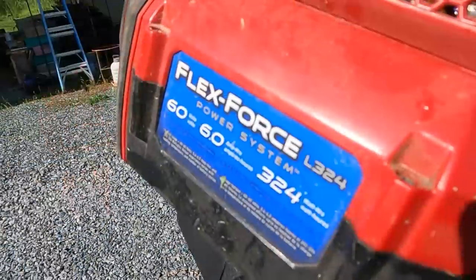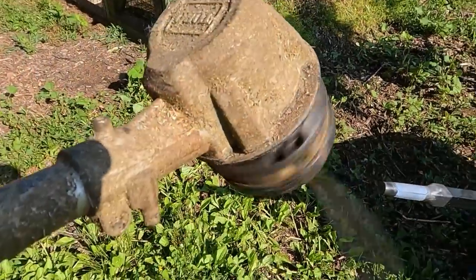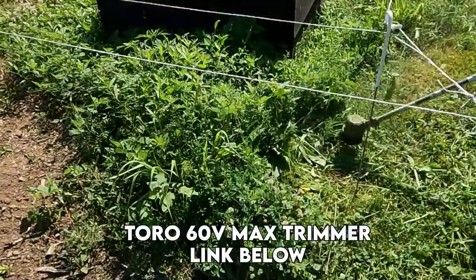All right, guys, first thing we got to do is get in here and weed whack. If we don't do this and keep the weeds at bay around the garden bed, we'll be covered in little stinging and biting insects and potentially ticks.